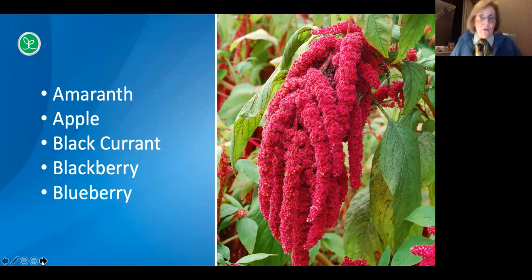Now, the Native Americans were the first to recognize the versatile health benefits of blueberries, using them for medicinal purposes. In fact, blueberries have been a part of life in North America for over 13,000 years. Blueberries are very low in calories, but they're high in fiber, in vitamin C, and vitamin K.